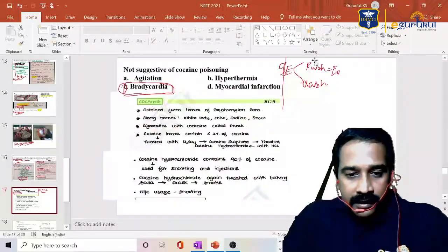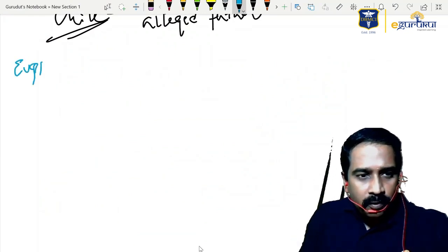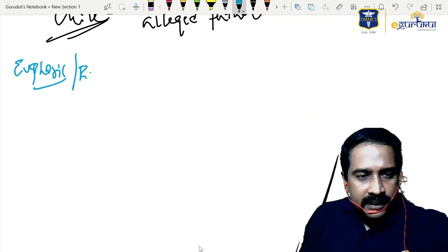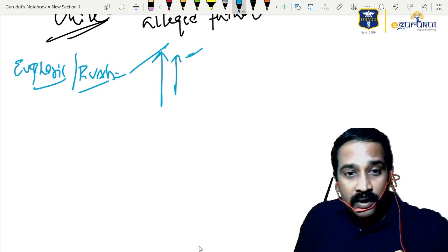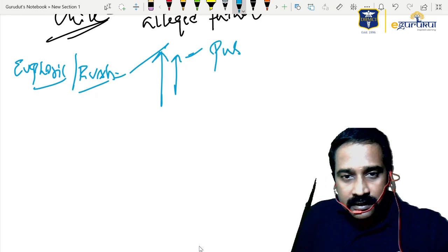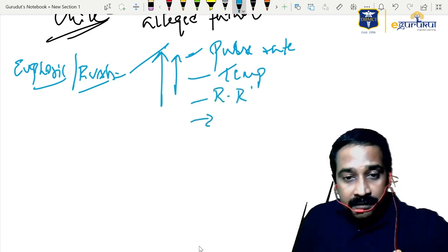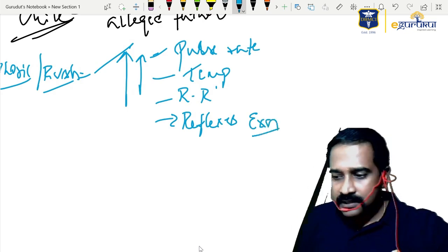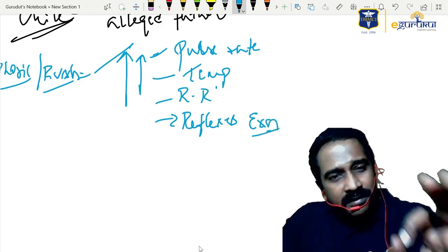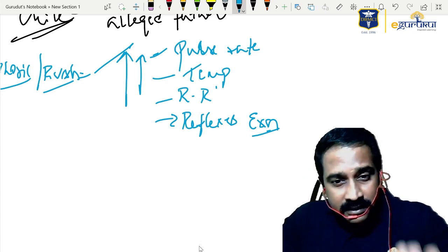Again, I would take a note here, which better explains the condition. The initial phase is called the euphoric phase, or the phase of rush. During this euphoric phase, everything is increased. Pulse rate is increased, temperature is increased, respiratory rate is increased, and reflexes are exaggerated. There is tachycardia, there is tachypnea, and reflexes are exaggerated.